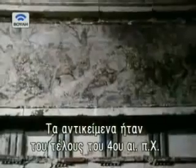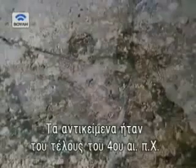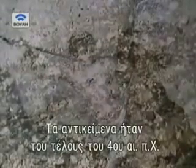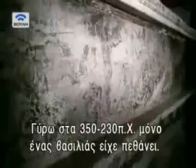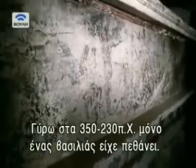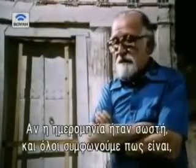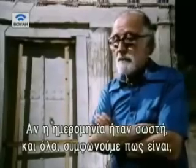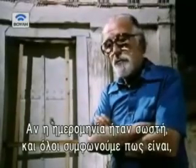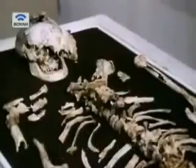The date of the artifacts found in this tomb and out of this tomb were dated in the third quarter of the fourth century, that means 350 to 325 BC. We knew that during this period only one king was dead and buried. Then, if the date was correct, and to my opinion, and according to the opinion of all archaeologists, I think, is correct, the only candidate was Philip.